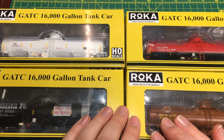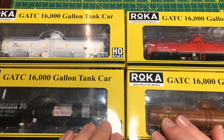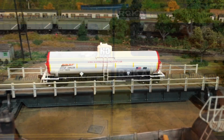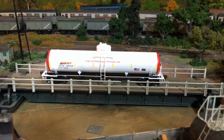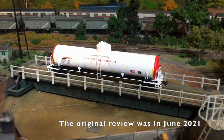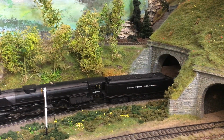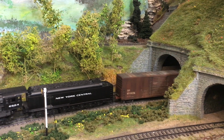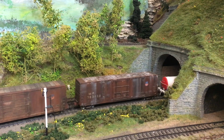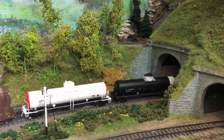Now, Roka Prototype Models very kindly sent a whole selection of their GATC 16,000 gallon tank cars to the channel, which we reviewed probably a couple of years ago now, and by popular demand they've now done another production run of these. Now, I know that Rails of Sheffield did carry stocks of the previous run, and I would guess that that would mean that if these are available in the UK, then Rails of Sheffield are likely to be your first stop for those.